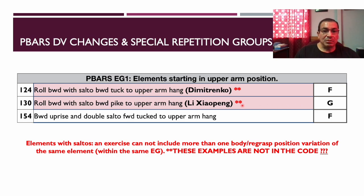Why do I have this 2 marked? Because I think these are elements that the code doesn't mention, and they are elements with saltos that can only be performed 1 of them within an exercise. However, I cannot make sure that that is correct. We need to see what the FIG says about it, because this is not an example included in the code. It would be very difficult for a gymnast to do both of them in the same exercise though.